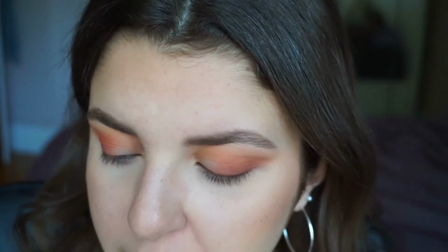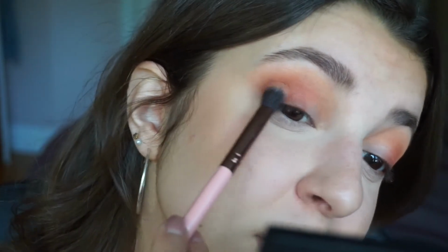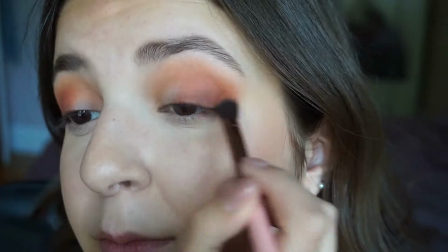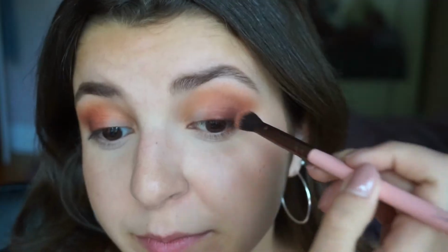We're going to go into a little bit of Cafecito and just try to deepen this outer corner. You can just see this halo of dark brown. Oh wow, wow, wow, yeah. That really did it. That was good. Good choice. I like that. Okay.